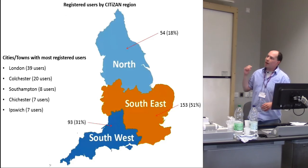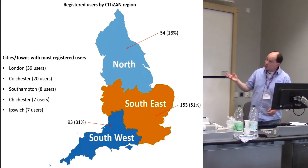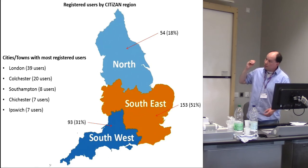About 300 of our users have given us locational data, so we can start breaking our users down. The majority of people come from and work in the southeast.